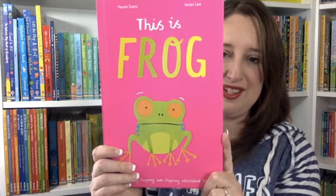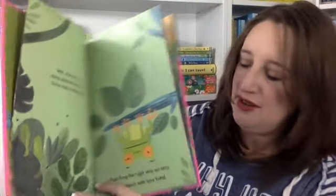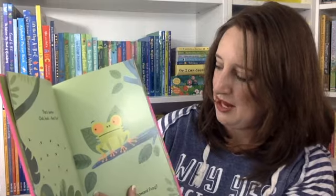Next up, we have This Is Frog. It's a sequel to This Is Owl. And this is Frog. You're going to interact with him in much the same way that you did with Owl. So here Frog is upside down. It'll give you instructions like push Frog the right way up on the branch with your hand. So your child needs to do that. And on the next page, there he is. And now you're going to be pointing at the flies for him to eat. Lots of fun for young kids.